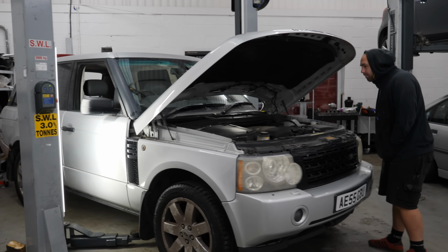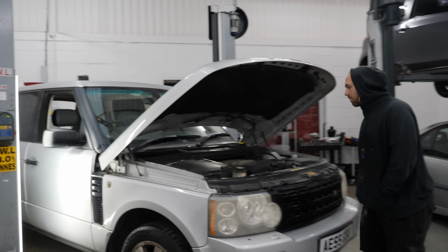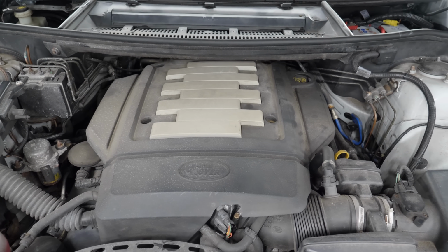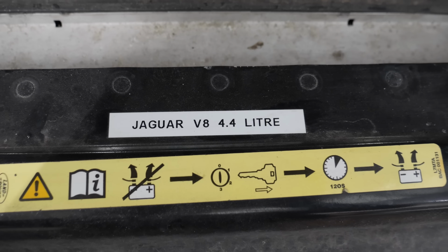For those who don't know, this particular car, from 2005-2006, there was a changeover from a BMW V8 to a Jag V8. And this is the first time of us looking underneath the bonnet, so we were intrigued to know which one it was. For you professionals, you'll know straight away just by looking at that which one it is. But whoever sold it to me thought they'd make it quite clear.